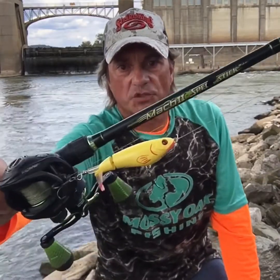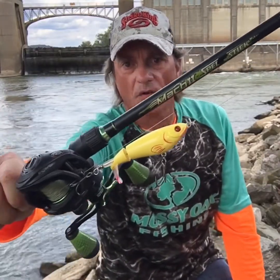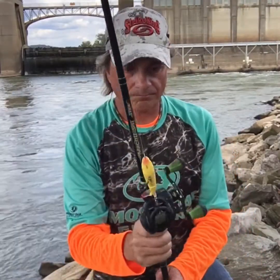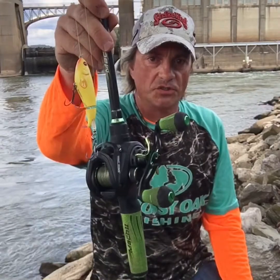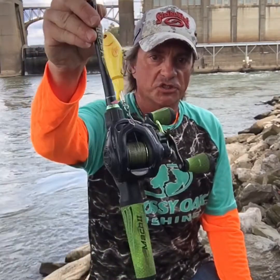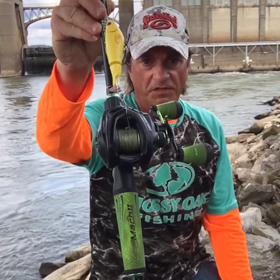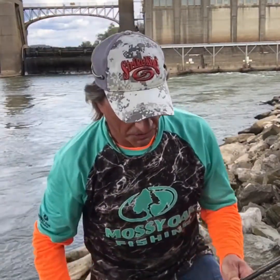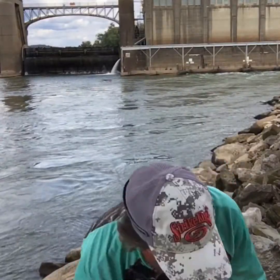Caught that first one on a Whopper Plopper. It was a little 10 inch smallmouth, and that's a bone colored Whopper Plopper 90. It's fishing on my Lewes Mach 2 combo, 7 foot medium heavy action, and I got it spooled with 50 pound test vicious braid.